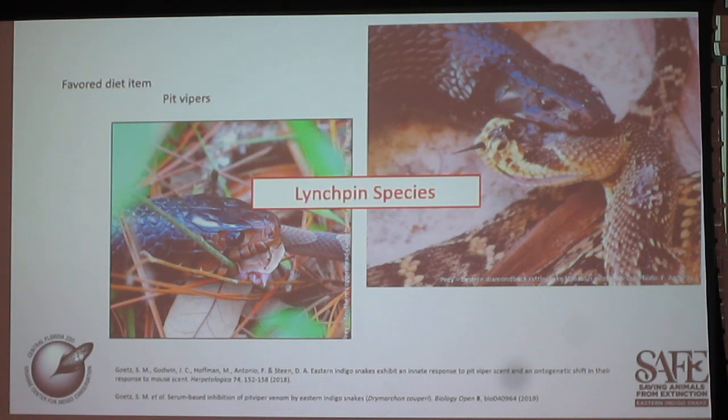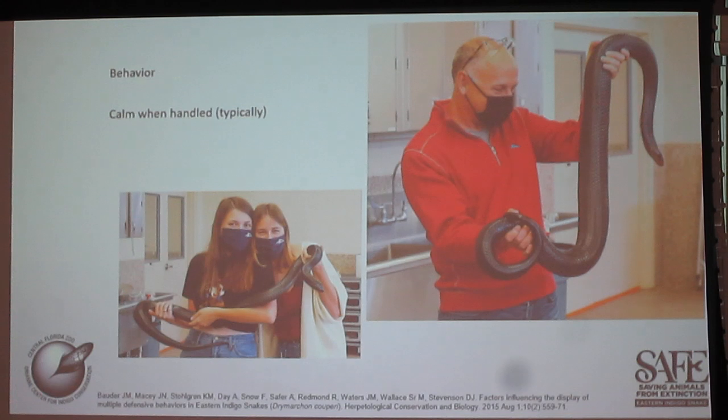So we call the eastern indigo snake a keystone species because they help control the population of many other species. Keep their populations in check and balance. But they tend to be calm. Cramp in my foot, sorry. When they're handled by a human, they tend to be actually pretty calm.